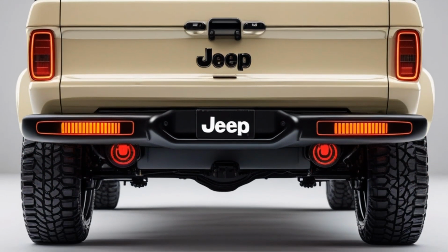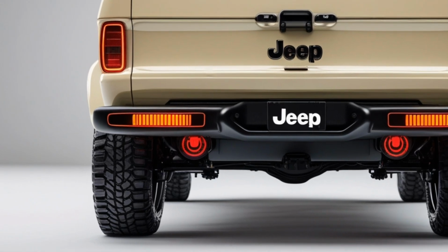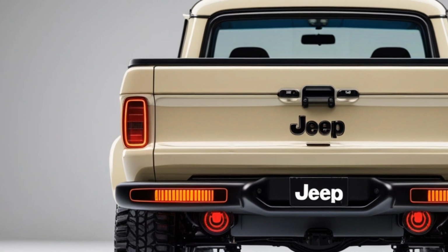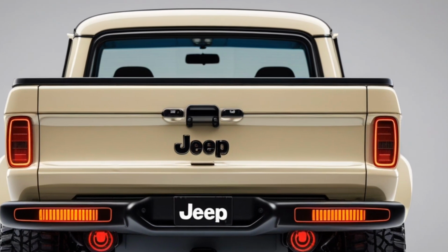to its ancestry. And those wheels, black 17-inch alloys wrapped in 33-inch mud terrain tires, they're not for show. They're built to shred trail, claw rock, and spit gravel. They don't glisten, they grind.